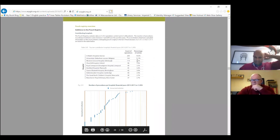So that's your top 10. There you go. There are some overseas centers, but you can see that St. Mark's had the highest number, followed by Western General in Edinburgh, which is where Malcolm Dunlop is, and they are a very high volume center. Obviously Oxford, then going down Liverpool, Hereford, and so forth. So do you know who the experienced surgeon in Edinburgh is? Malcolm Dunlop. So there you go, Alison. Alison's asked if we can send a link. Alison, if you log on to pouchsupport.org and have a look, you'll find it. Thank you. You're very welcome. I'll put it in the chat as well.